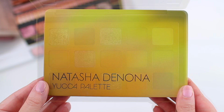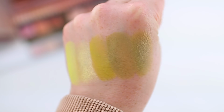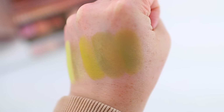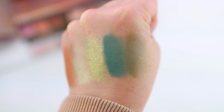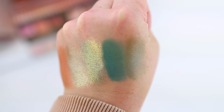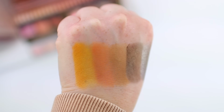Now, I won't say this is my most used palette because of the color story. I do love colorful eyeshadow looks, but for the most part, I don't reach for this one quite as often as the other palettes I mentioned. But this is such a stunning palette, both the color story and the formula, that I have to rank it super high because I'm blown away every single time I use this.